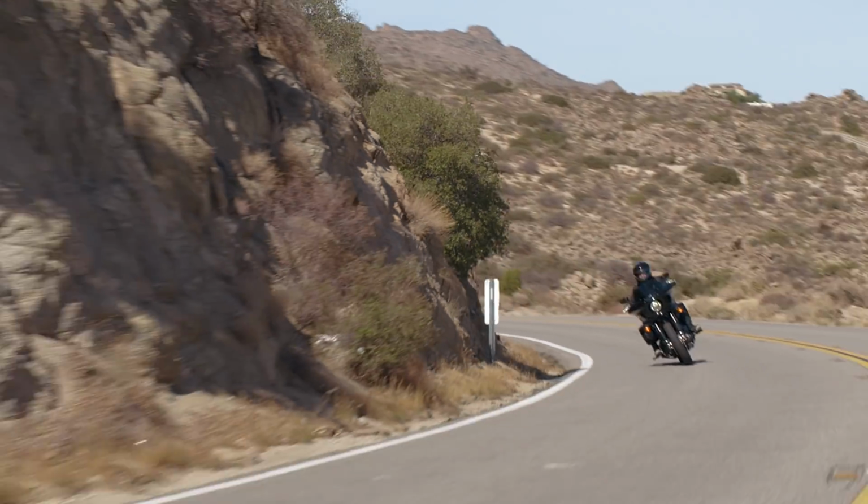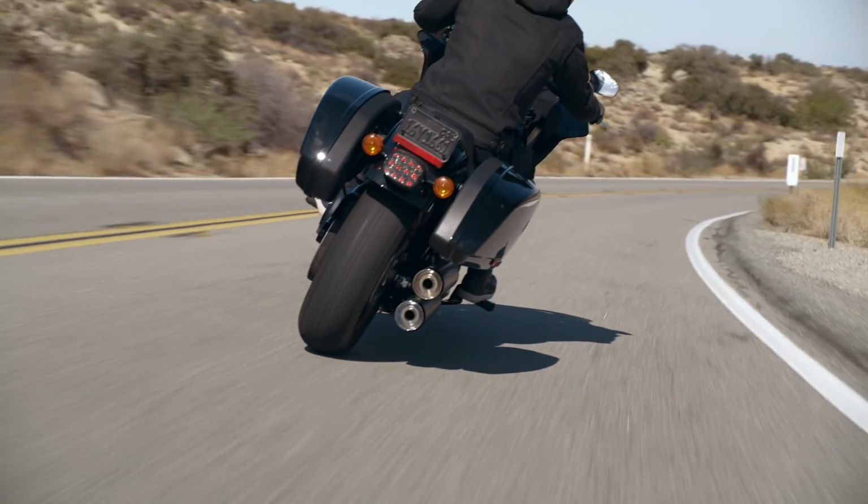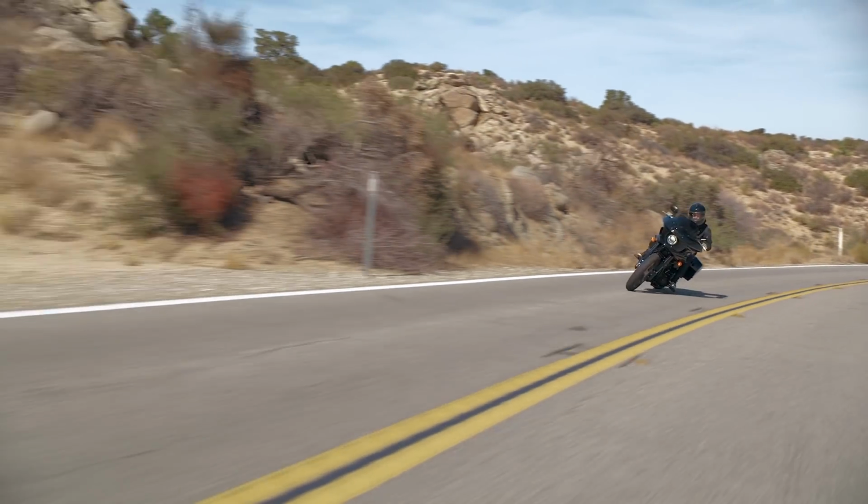If you live somewhere where you want to do some canyon carving or just some cruising, some performance riding, and a couple times a year you want to throw on some gear and head to Daytona or head to Sturgis or head to Faaker See, Low Rider ST is just a great choice. It's the perfect combination of performance and touring.